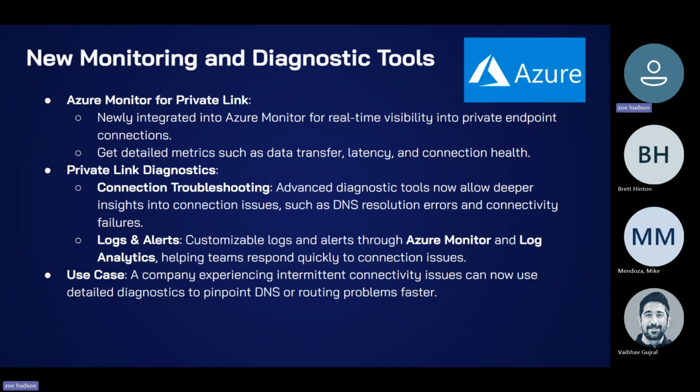Imagine a company is facing intermittent connectivity issues with their Private Link connections. Previously, troubleshooting might have involved trial and error, but now with the detailed diagnostics available, they can quickly identify whether the issue is related to DNS misconfiguration or a routing problem and resolve it much faster than before.